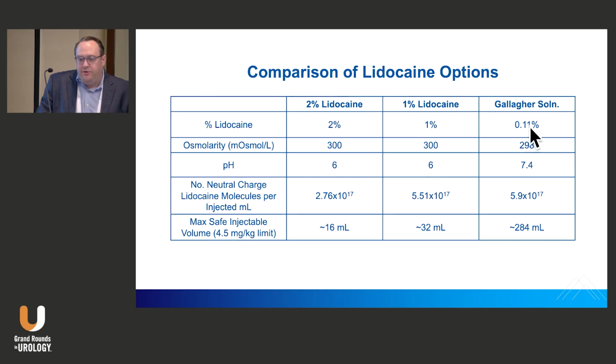But how are we able to do this at such a small concentration? Well, it's because of the number of neutral charged lidocaine molecules that are injected per mL. Because we're no longer injecting it at a solution of 5.5 or a pH of 6, many more molecules now are in that non-ionized form and are ready to go to work right away.